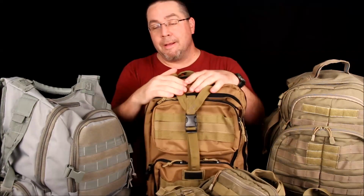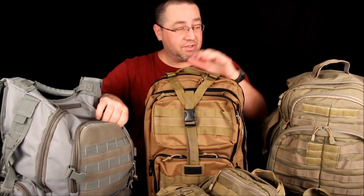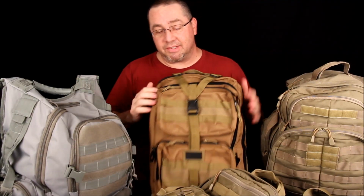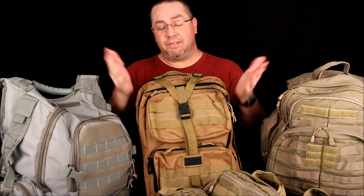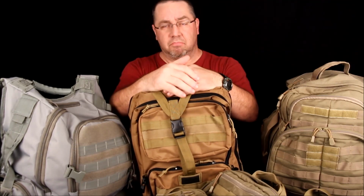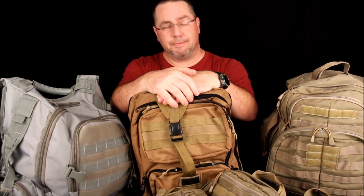Great, great bag. Polyester. Not a bad material. It's very flexible, a lot more than the Maxpedition bags and the 511, but it's 1000 denier polyester. That is pretty much it for that. I want 1000 and nothing under 600 if I have a say.